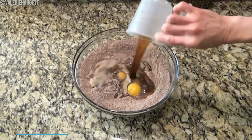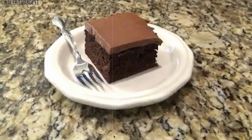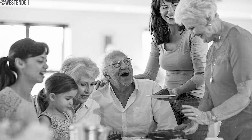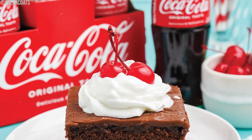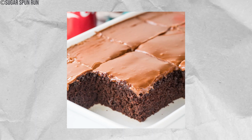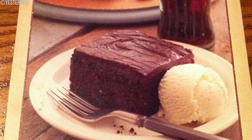The combination of fizzy soda and decadent chocolate creates a flavor unlike any other, making each bite moist, dense, and utterly delicious. The secret lies in the Coca-Cola, which adds a touch of sweetness and enhances the chocolate flavor. Topped with a smooth chocolate buttercream frosting, this cake has been a staple at family gatherings and celebrations for decades. But one thing remains certain: you've got to use the original Coca-Cola. The real deal is what gives this cake its distinct nostalgic flavor, ensuring it remains a favorite dessert for generations to come, just as it was when it first appeared over 100 years ago.